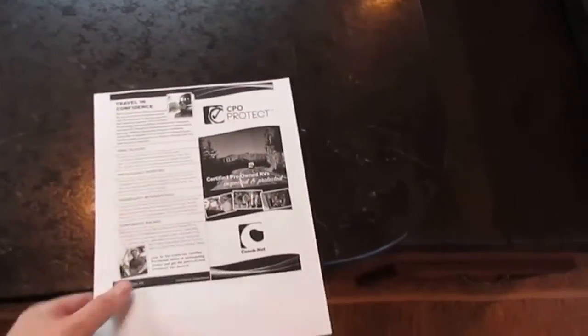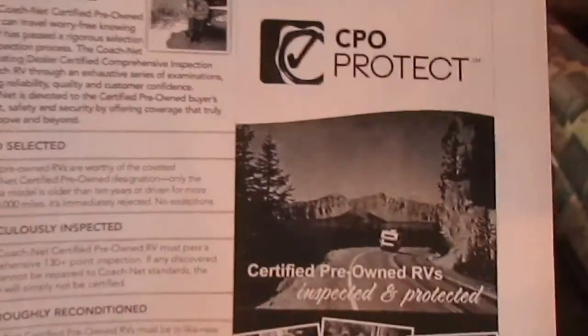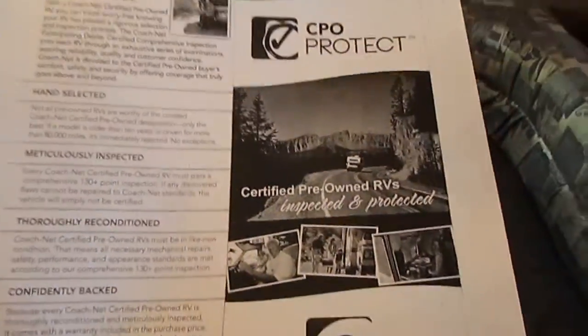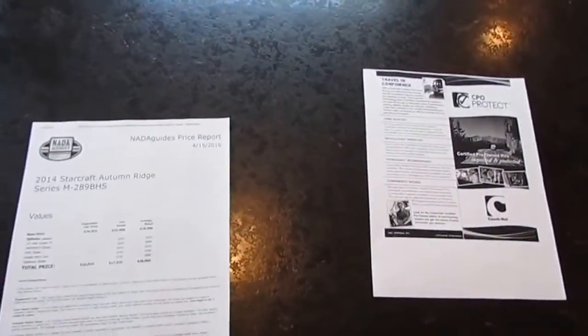Here's a brochure, and I'm not going to go over everything, but it tells you that you're getting the best of the best in a used RV in a certified pre-owned. Only a certain number of these qualify. A lot of RVs don't qualify for that, but this one does. And of course, we've got the NADA.